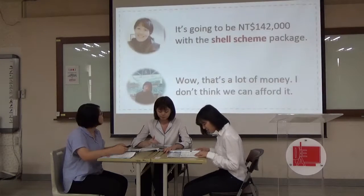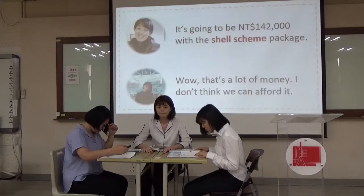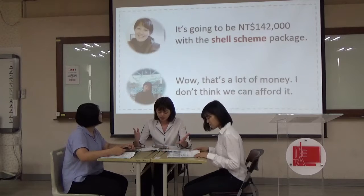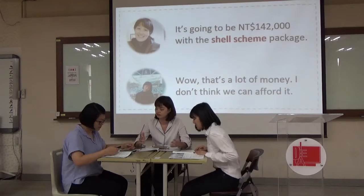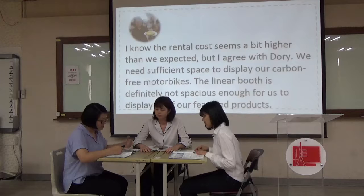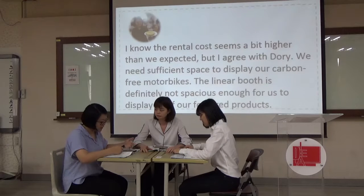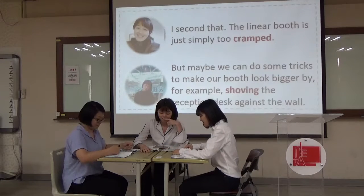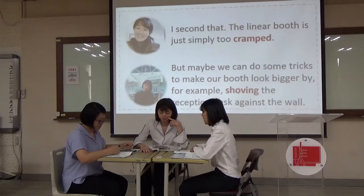It's going to be $142,000 with the shell skin package. Wow, that's a lot of money. I don't think we can afford it. I know the rental cost seems a bit higher than we expected, but I agree with Dory. We need sufficient space to display our carbon-free motorbikes. The linear booth is definitely not spacious enough for us to display all of our featured products. I second that. The linear booth is just simply too cramped.